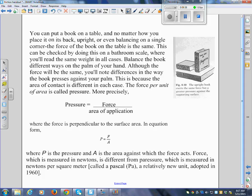Now let's say that this is not a 1 kilogram book. Let's say this was a 200 kilogram crate. How would you rather it sit on you? Like this? Like this? Or like that? You'd rather that? Yeah. It was more pressure per square inch. Exactly.